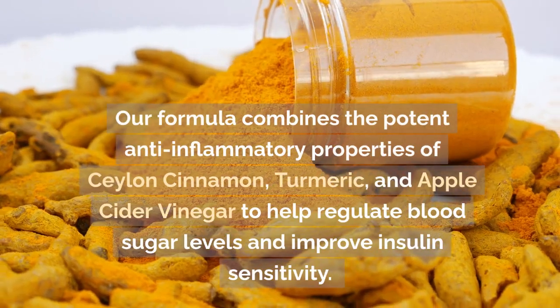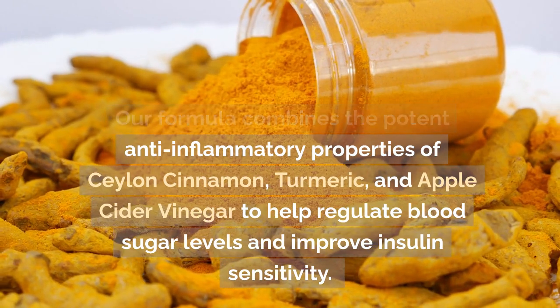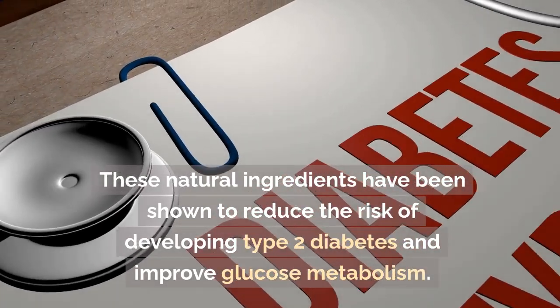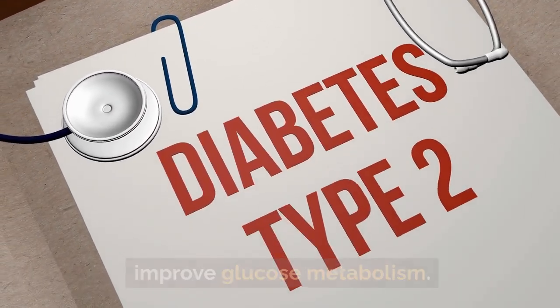Our formula combines the potent anti-inflammatory properties of Ceylon cinnamon, turmeric, and apple cider vinegar to help regulate blood sugar levels and improve insulin sensitivity. These natural ingredients have been shown to reduce the risk of developing type 2 diabetes and improve glucose metabolism.